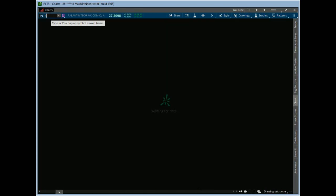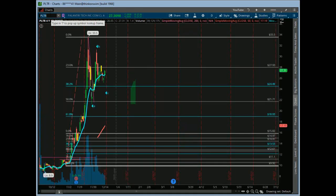Let's take a look at PLTR. PLTR hanging in there, nice little push there today. Again, I'm still leaning bearish here on this ABC correction, so we'll see how that ends up playing out.